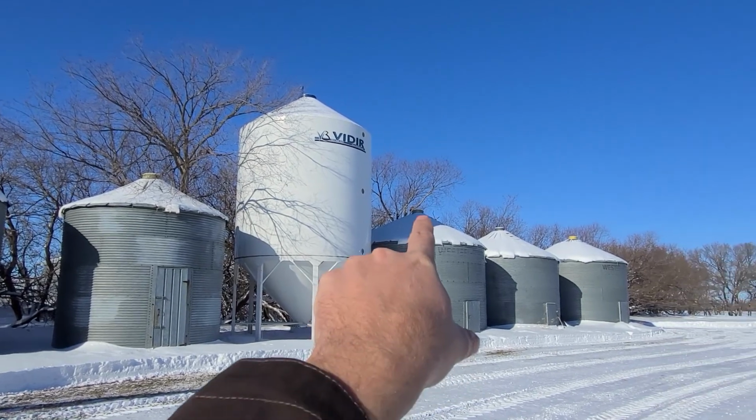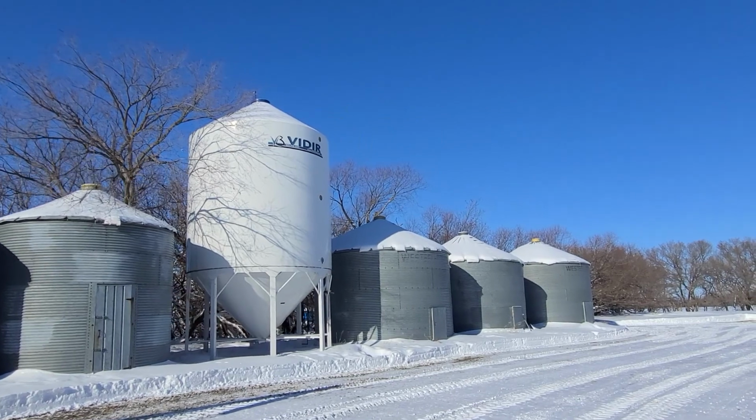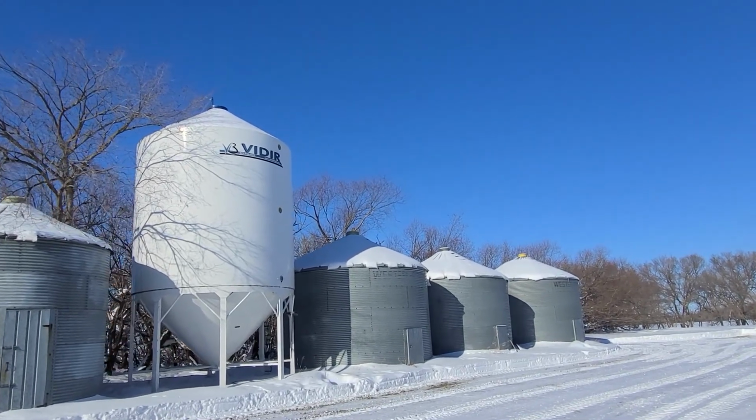Ooh, look at that big fat squirrel over there. The monster. You could get 2 meals out of him.